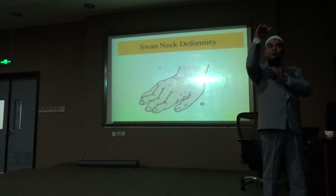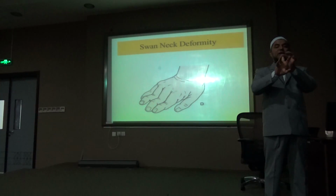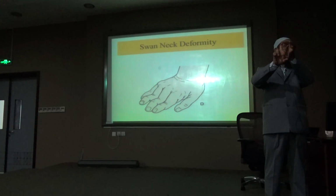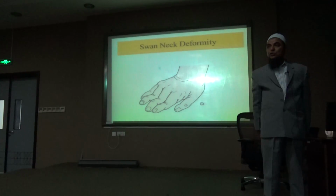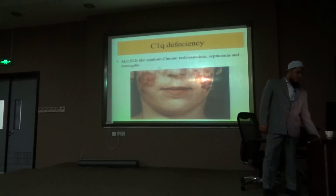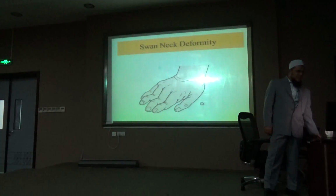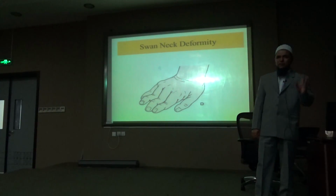You know swan neck. So it is called swan neck deformity, like this. Swan neck deformity. And you will see the people like this. They have the hand like this. Swan neck deformity. Why is it like this? It is because these antigen-antibody complexes are going everywhere.